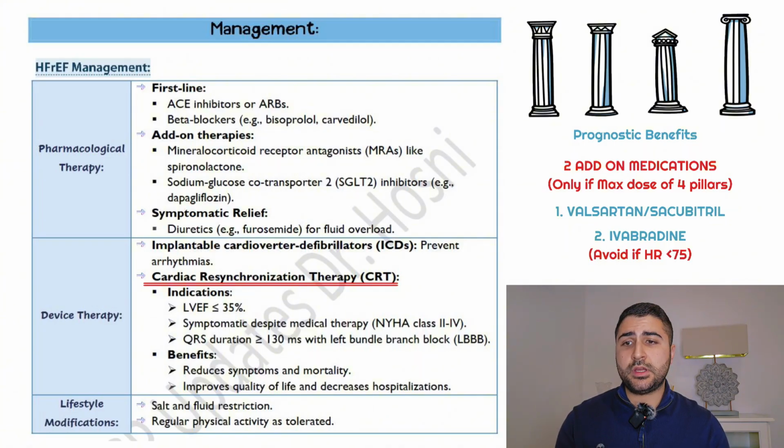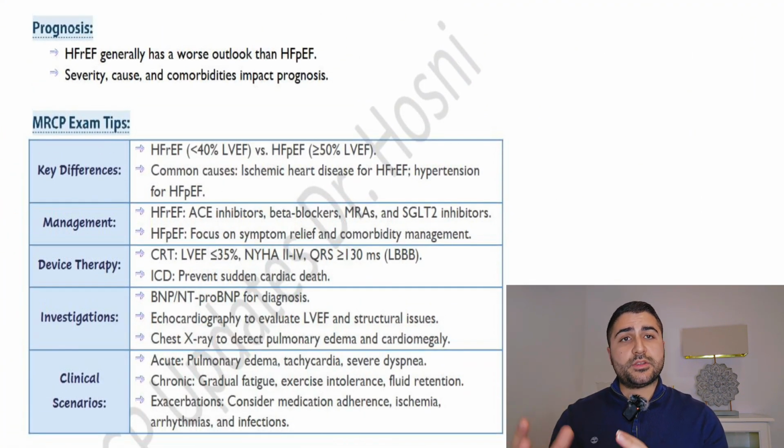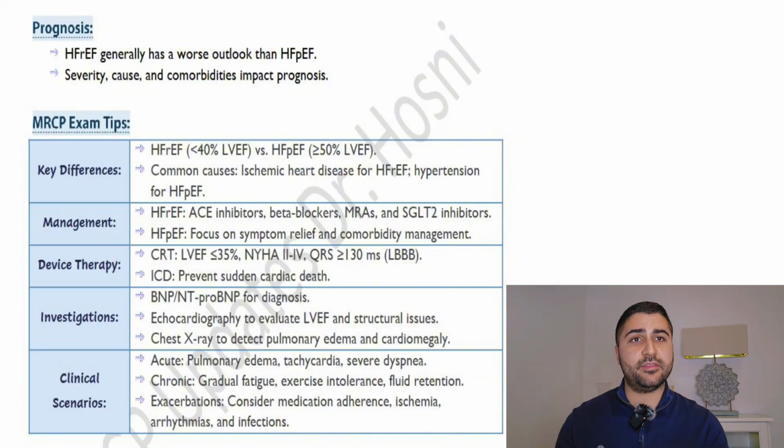Now, some exam tips and differences. As we mentioned, the common cause for HFrEF is ischemic heart disease, for HFpEF is hypertension. Management for HFrEF is the 4 pillars, for HFpEF is symptomatic management. We mentioned device therapy, and investigations with your BNPs and regular blood work, with echoes and chest x-rays. And often in exacerbations, it's important to check for medication adherence and any ischemia, arrhythmias, or infections that could exacerbate the heart failure.